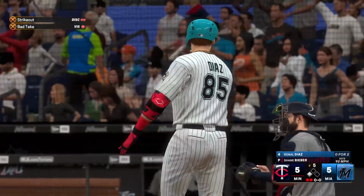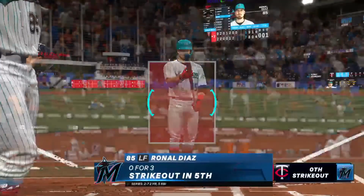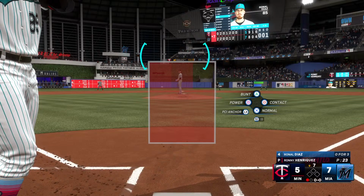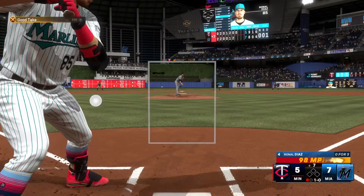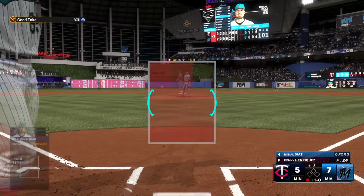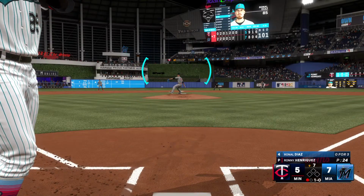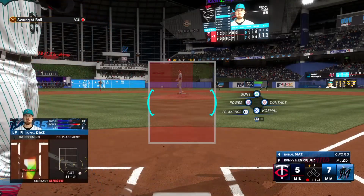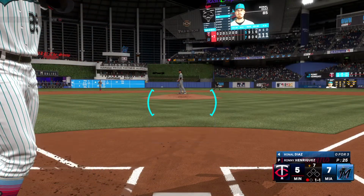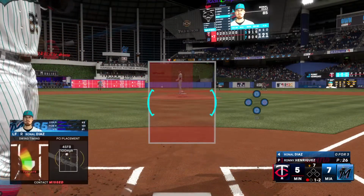Got him. Huge strikeout there. Oh, that was such a great opportunity to grab. And up next for Miami, Ronald Diaz. Not close with that one. And that's ball 1. Swing and a miss. Ugly swing right there. Base is empty, 1 away. Here at the bottom of the 7th. Swing and a miss. Now 1-2.